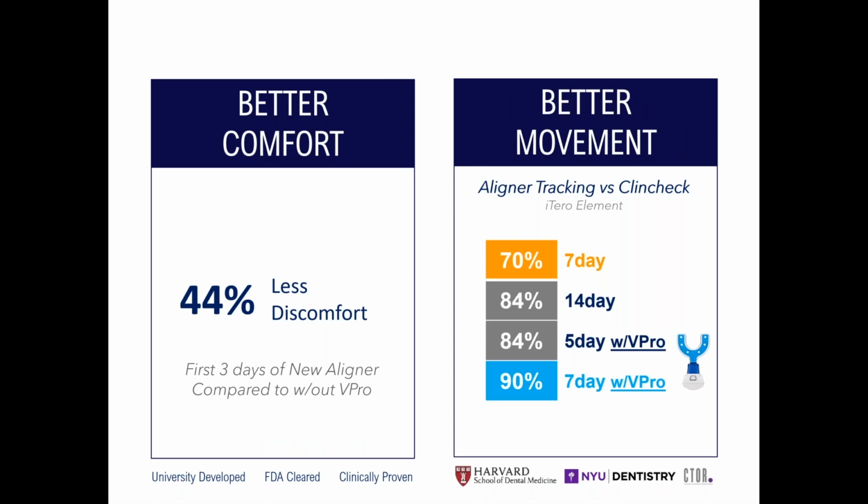Thus, less discomfort. Those first 3 days that you put an aligner in, when the action's really happening, you have 44% less discomfort. They've measured the patients with and without VPRO. You look at the bottom of these studies. Many of you have heard of that school, Harvard and NYU. I'm just joking when I say Harvard, but Harvard and NYU, these are very, very, very reputable studies that have taken place for PROPEL to back up their science.